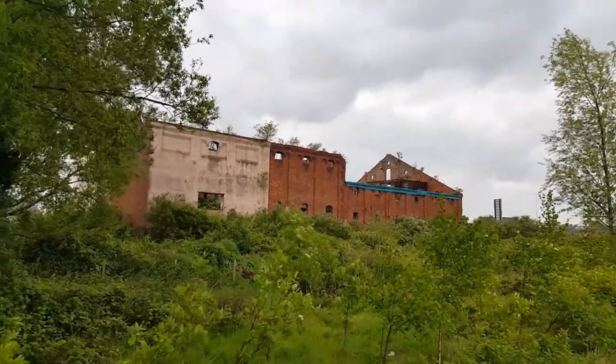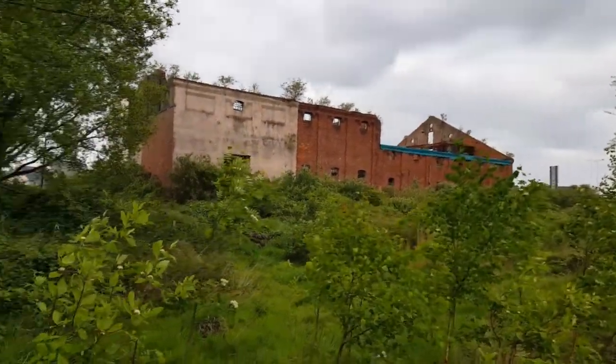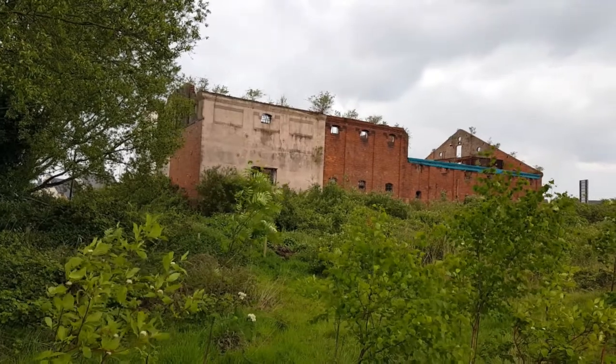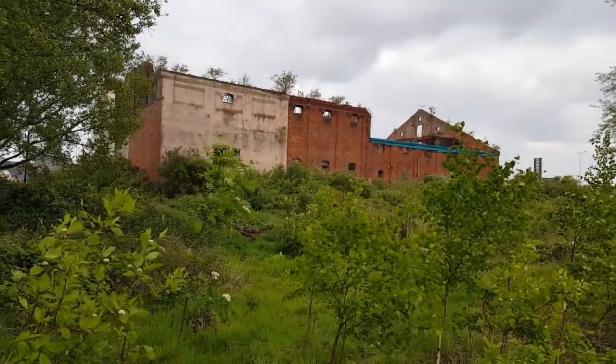Here we are outside the brewery now. Seems very overgrown, so trying to find a way in might be a little bit of a challenge, but let's go and take a look.